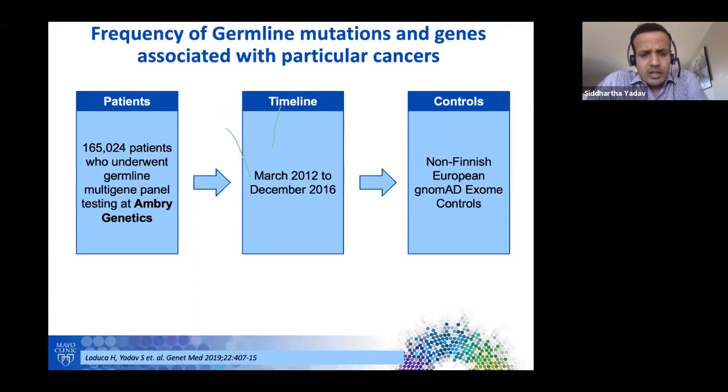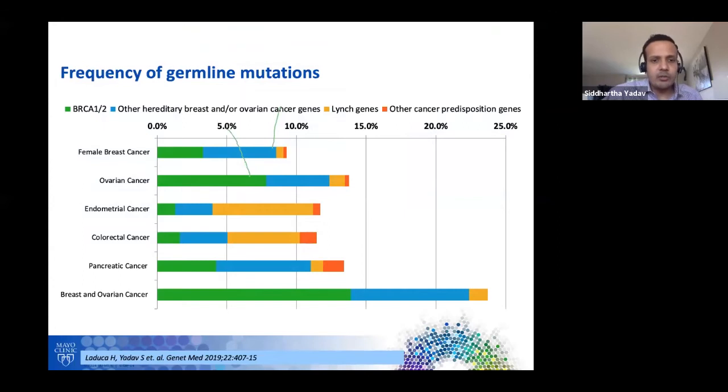Those are your cases. For controls, we used gnomAD, which has exome data from a large number of men and women in the United States who do not have cancer. So these are basically population-based exome controls. So what did we find? If you look at the chart, the green one is your BRCA1 and 2. The blue one denotes other hereditary breast ovarian cancer genes, including ATM, CHEK2, PALB2, all those things. The orange denotes your Lynch genes, and the red denotes other cancer genes. When you look at female breast cancer, you see that BRCA1 and 2 accounts for almost 2.5%.